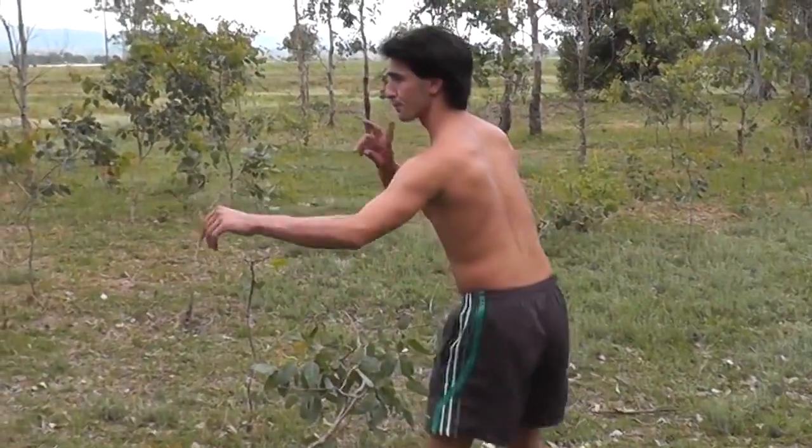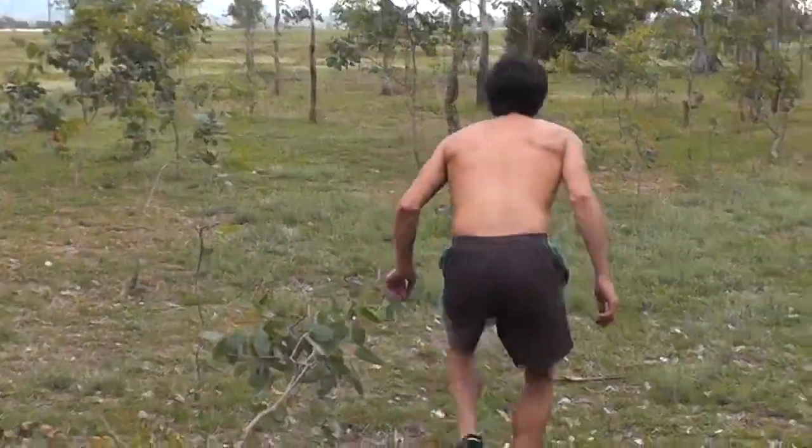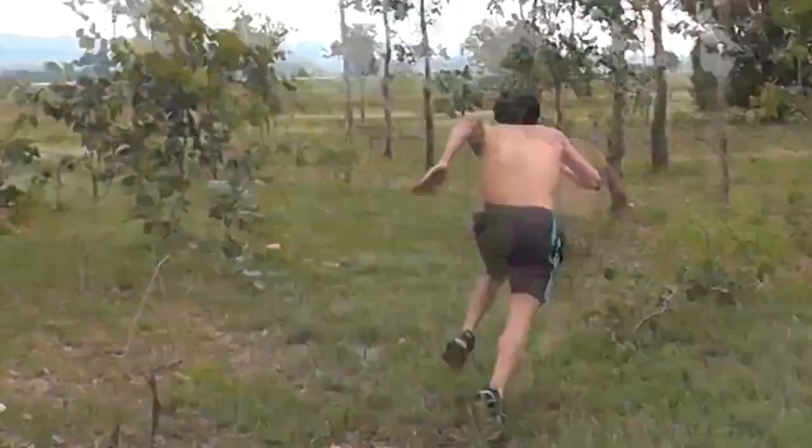If I see a rabbit, what I'll do is I'll take off after him as quick as I can. I'll try and scare him into a retreat, whether it be a log or a burrow or a network of burrows. And then from there, you can actually clean your attack.